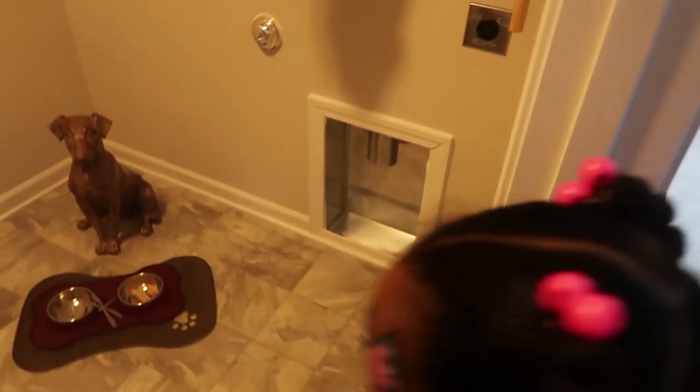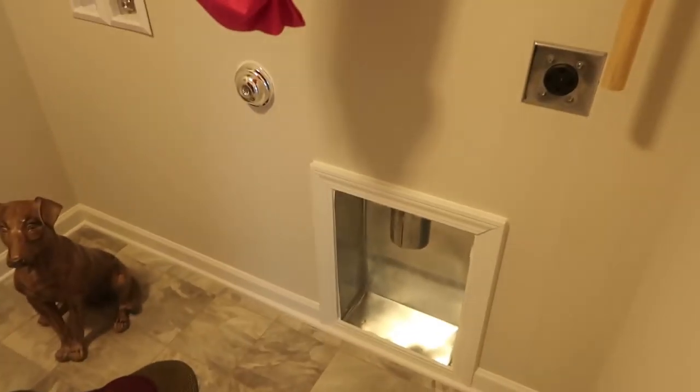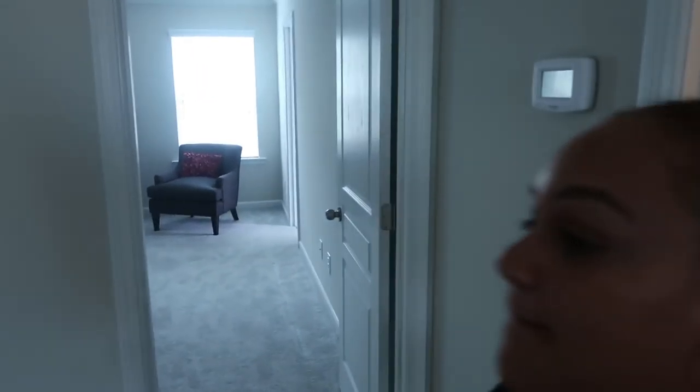All right, this is really nice. This is huge. You can put cabinets in here, hang some shelves. With a nice size washer and a dryer. That's nice. All right, and this is the master.